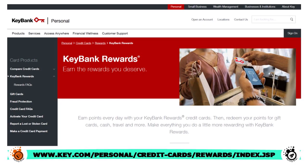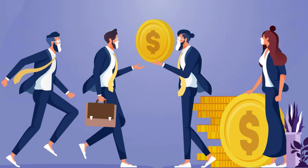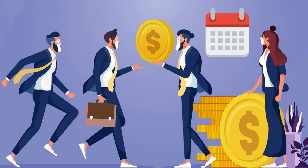For example, you have the KeyBank Rewards. This is a program that allows you to earn the rewards you deserve, really. So you can earn points with your KeyBank Rewards card. So you have Key to More Rewards MasterCard. It's really good. So you have really the sky's the limit with this sort of a program. You also have business term loans. Here you have a term that goes from 12 to 84 months. Minimum loan amount $10,000, maximum $500,000. So this is kind of cool too.